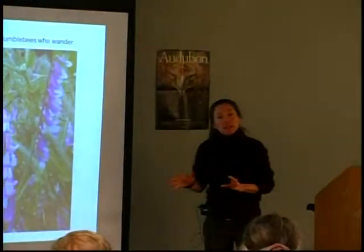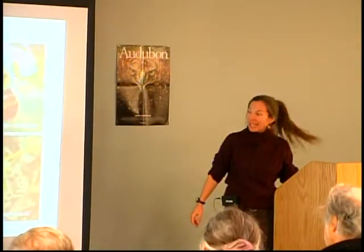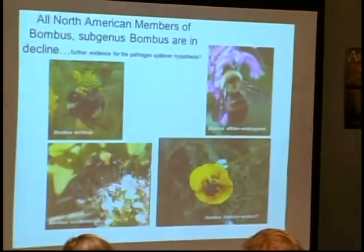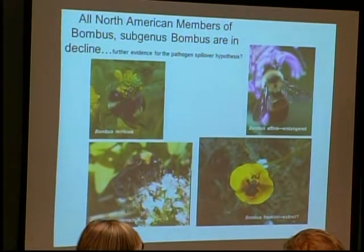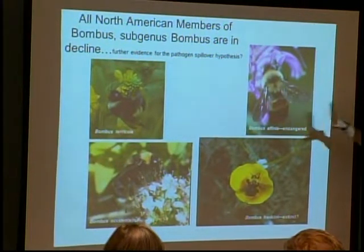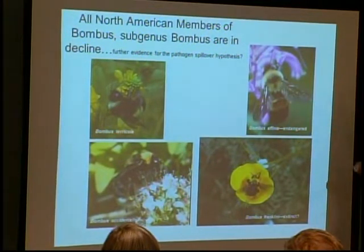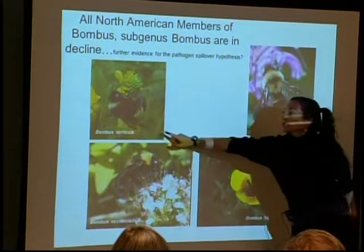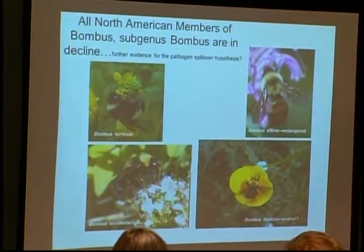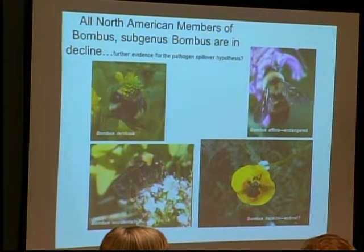Well, luckily, Bombus impatiens could survive with Nosema bombi pretty well. Didn't really have an impact on their populations. However, there were several bumblebees in a particular subgenus who did not seem to be able to handle Nosema bombi, and all of their populations tanked right around the same time. Bombus affinis, the one that I was talking about before that we don't see in Vermont anymore. Bombus terricola, another bumblebee whose numbers completely tanked in 1999, 2000. It's starting to come back a little bit.